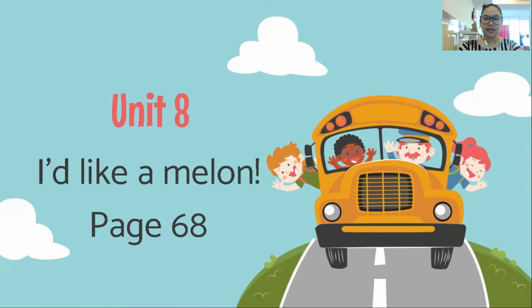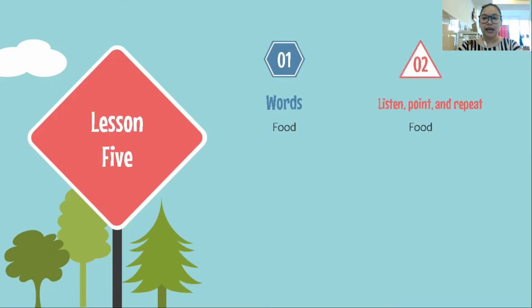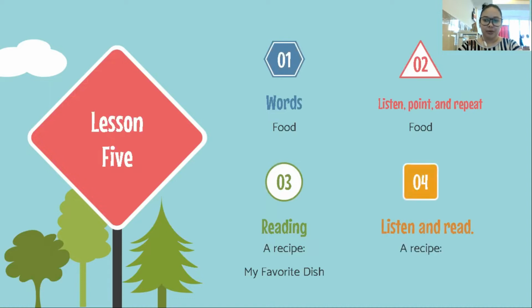Turn to page 68. We are now on lesson 5, and on lesson 5 we are going to learn words about food, and we will do listen, point, and repeat, and we are going to read a recipe, and the title of that recipe is My Favorite Dish. That's what we are going to read today on this video, and after that we are going to do listen and read the reading activity, My Favorite Dish.